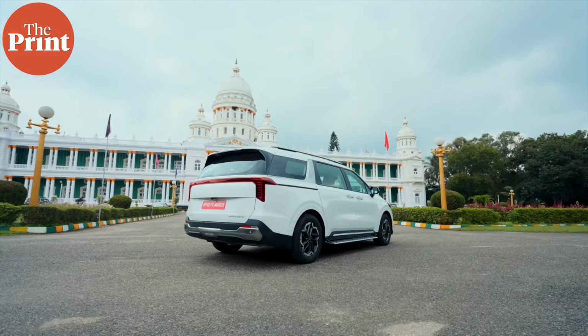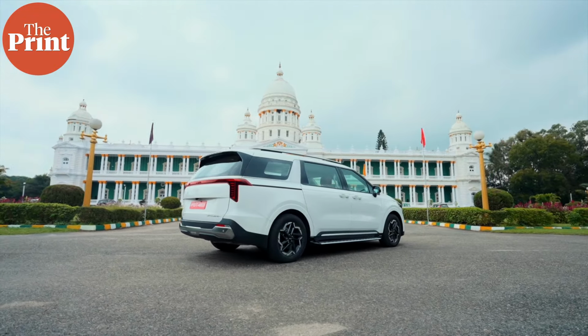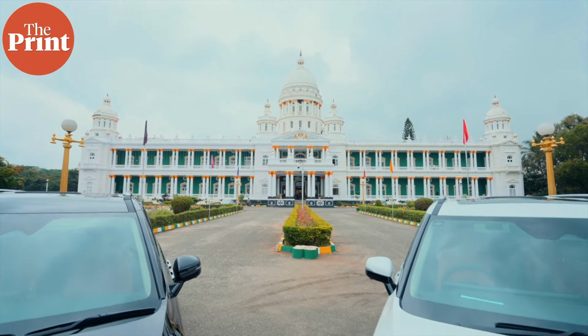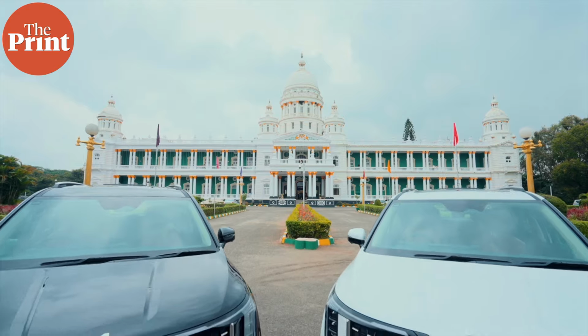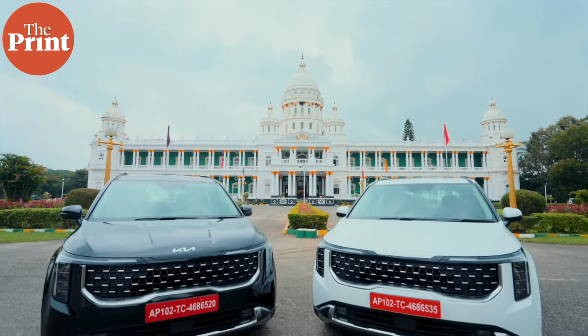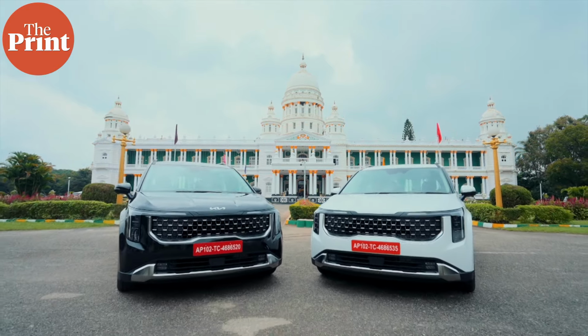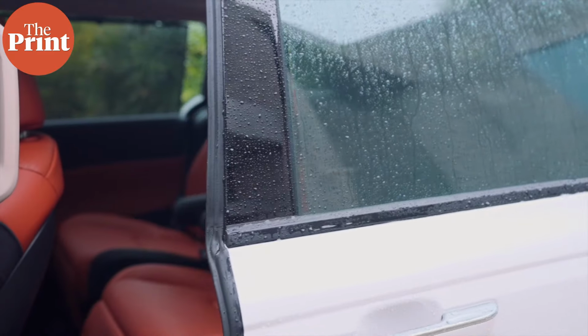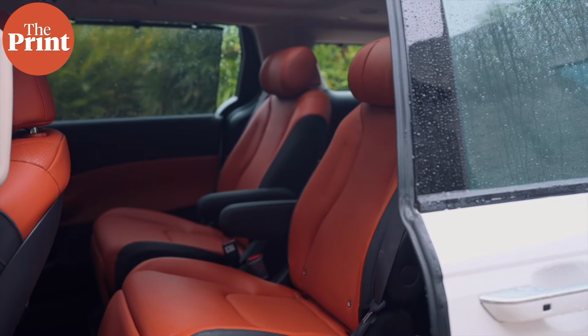Of course, such a large vehicle will stand out on the road just due to its sheer size. But honestly, the major work in terms of design and layout is on the inside. You've got the large infotainment screens, you've got the digital cluster, but the second and third row is where design really stands out.